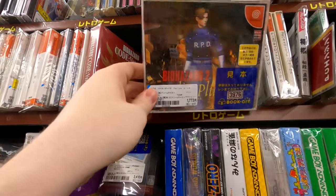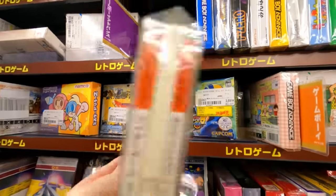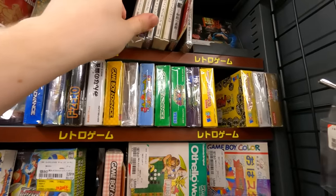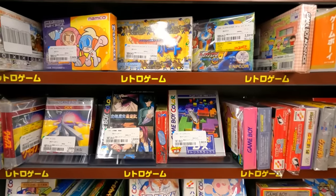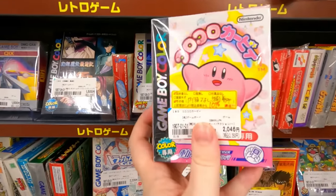But better yet, my favorite version of Biohazard 2, the original anyway. The Dreamcast version. Biohazard 2, I think it's called Value Plus or something. Kind of a weird way to title it. But that's my favorite version. It's got all the cool extra bonus modes and unlockables available. And I like playing on the Dreamcast.